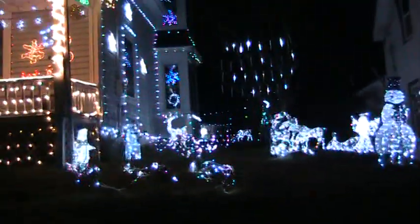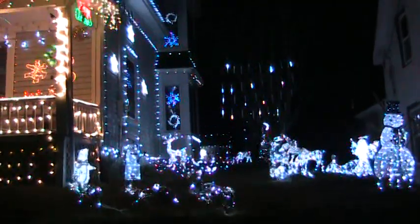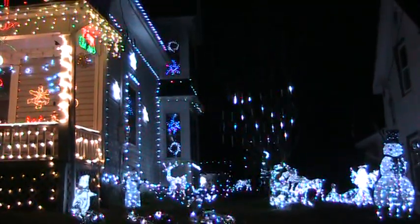Well, this is the gingerbread side. Well, the front of the house I call gingerbread. This one, this is the last one, is my favorite. And I save it for last because it is my favorite. I call it North Pole. So basically what you see over here is white.